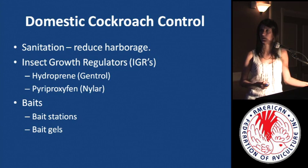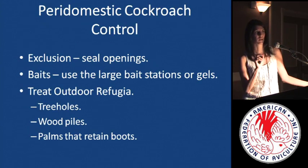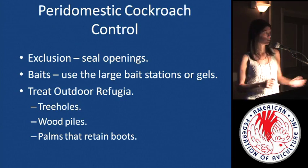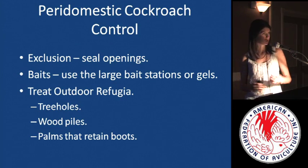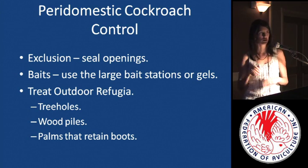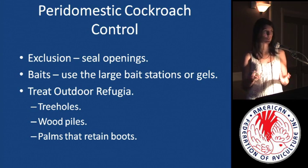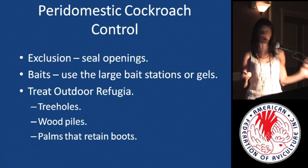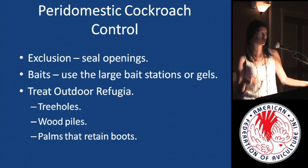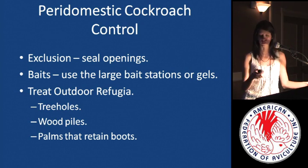Okay, so these are the indoor-outdoor cockroaches. Cockroaches like little crevices that they can hide in, so inside the house, you want to make sure all your caulking is sealed. You don't want holes in the caulking because that's where they're going to hide. Also, cracks in wood and stuff. And then outdoors, again, tree holes, wood piles, piles of pots. These are places that they're going to want to live. So if you reduce all of this, you're going to reduce the population of cockroaches on your property because they're not going to have anywhere to live.